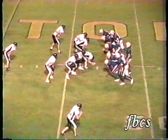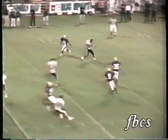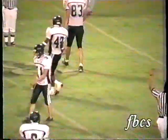They come up with it, but Golden Tour played excellent defense. Guthrie back at his 31. High snap, bad snap, but the Tours aren't rushing. Guthrie's not a very good punter. Get out of the way. It'll take a slight bounce, now rolls backwards. Sulphur will have it 1st and 10 at the 28-yard line.